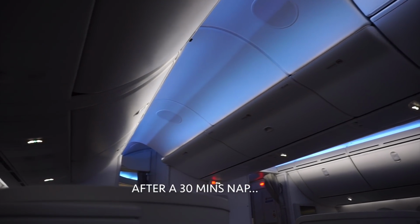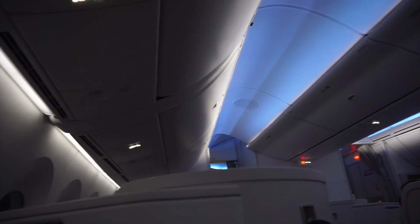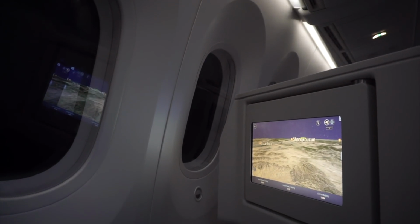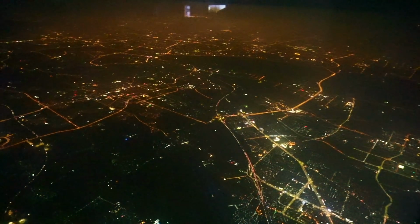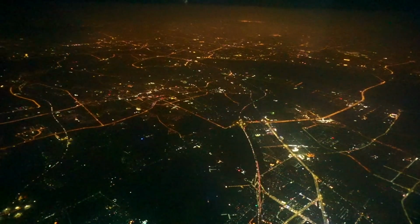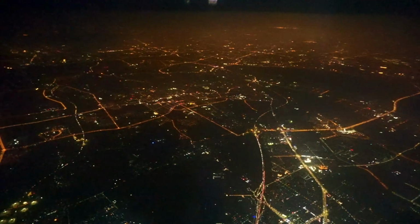We'll be arriving at Beijing International Airport at 6:25 in the afternoon local time on 17th November. The current weather condition in Beijing, ground temperature is 9 degrees Celsius or 48 degrees Fahrenheit, and it is clear. I thank you again for choosing Hainan Airlines, and we hope to see you again on your next flight. Thank you. 谢谢.